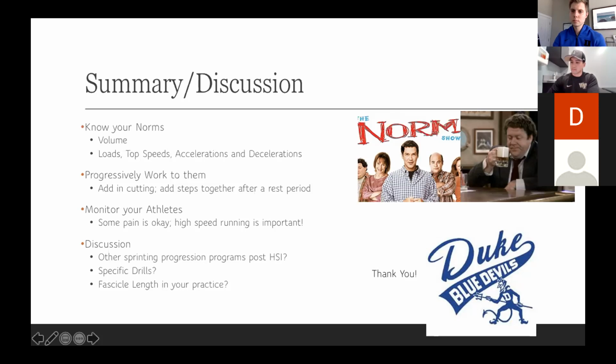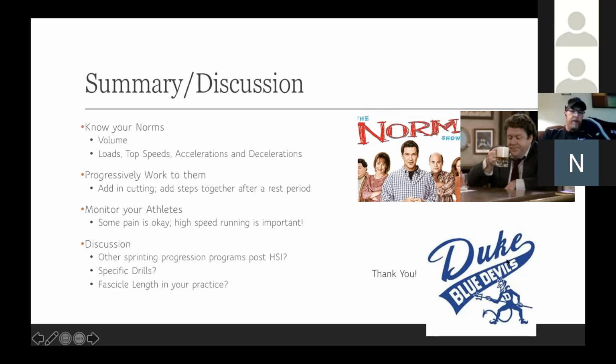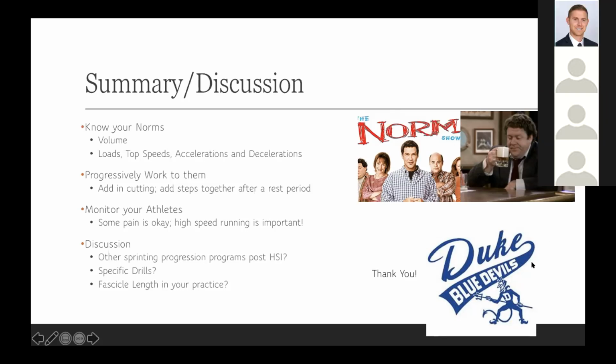I would also argue the quality of the movement pattern would be something to consider, because we know pain is so subjective for everybody. If they're reporting a little bit of pain, but their quality of movement and their push off and their stride looks pretty symmetrical, I'd feel pretty comfortable letting them continue to progress.